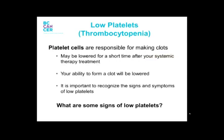The next type of blood cells are platelet cells, the ones responsible for making clots. Your platelets may be lowered for a short time after your systemic therapy treatment. This is called thrombocytopenia. If this happens, your ability to form a clot will be lowered. It is important to recognize the signs and symptoms of low platelets. So what are some signs of low platelets?